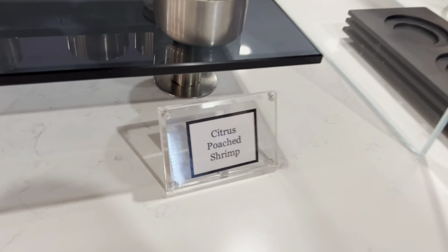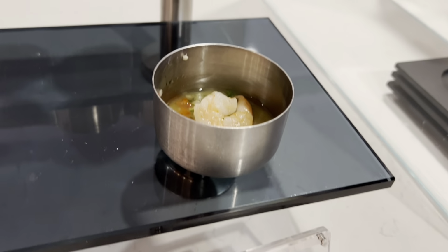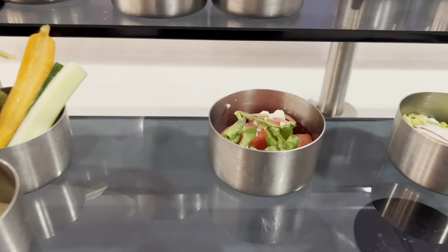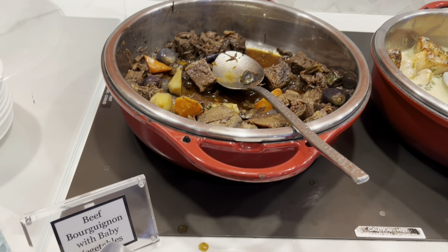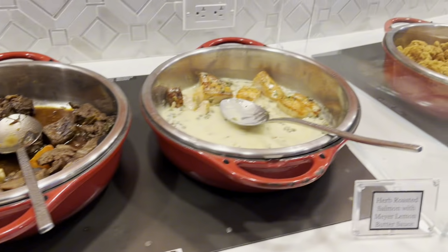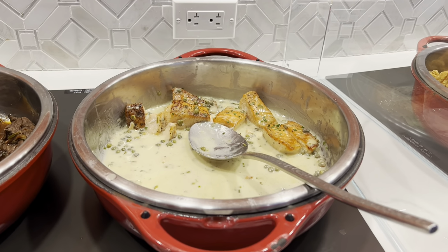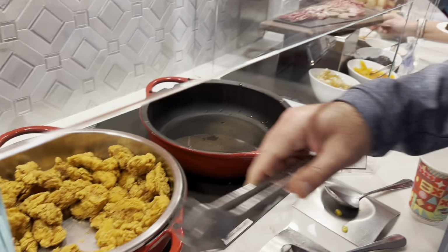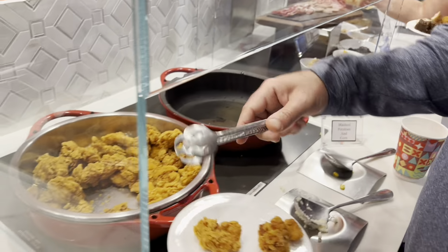Now, for the rest of my night, we're going to go see what dinner they have available in the club today, and I'll show some of that off. So the spread does look a little different today. They have citrus shrimp. They also have a wedge salad with bacon and blue cheese dressing. They have a watermelon salad. Over here, they've also got some beef with baby vegetables, some herb roasted salmon with lemon butter sauce. And at the kids section, they've got chicken nuggets and mashed potatoes and corn, which are being brought out right now. Dad wasted no time.